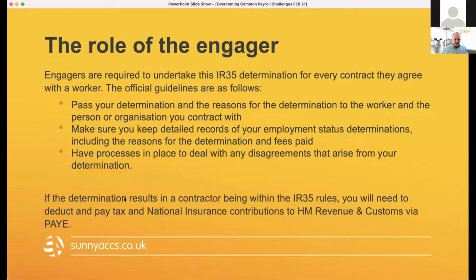So the role of the engager. Engagers are required to undertake this IR35 determination for every contract they agree with a worker. So the official guidelines are as follows. Pass your determination and the reasons for the determination to the worker and the person or organisation you're contracted with. Make sure you keep detailed records of your employment status determinations, including the reasons for the determination and fees paid. Have processes in place to deal with any disagreements that will arise from your determination.